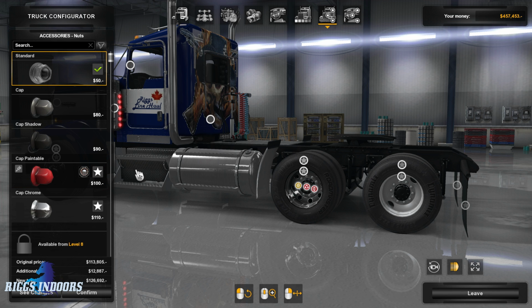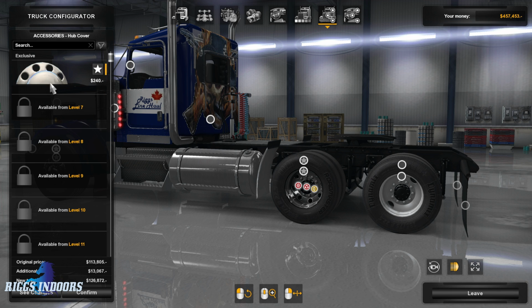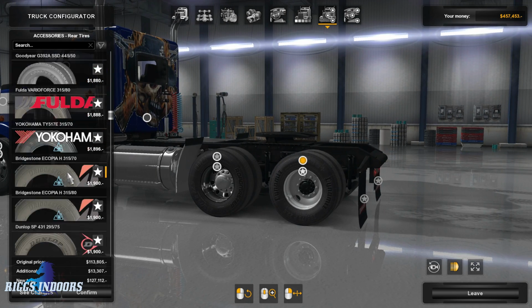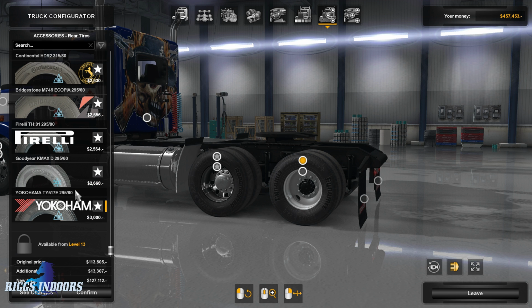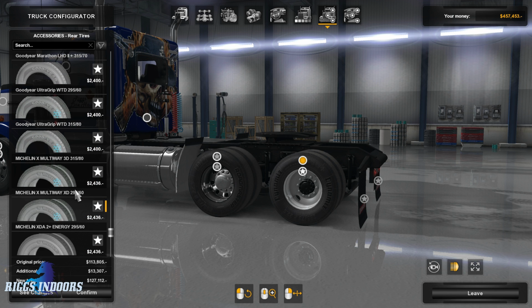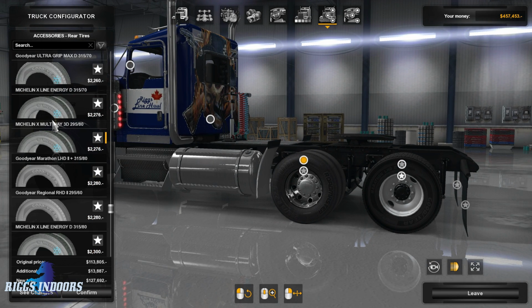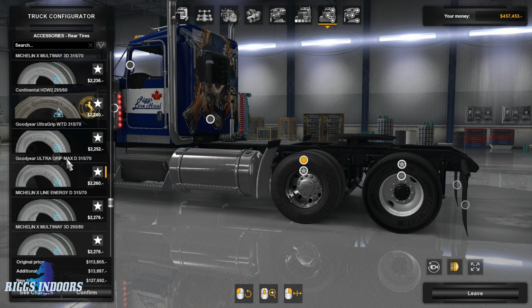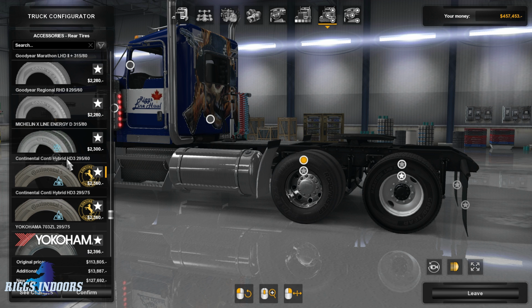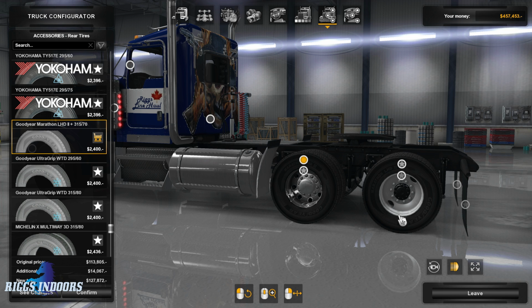Standard chrome caps, keep it standard. Standard paint, we'll go black again. Exclusive cover. Let me get this guy up. Where's them Roadmasters at? You know what? Flopping of these. So 315-70 Goodyear Marathon 2s. Where is it? I saw it. Where did it go? There it is. Alright. Perfect.